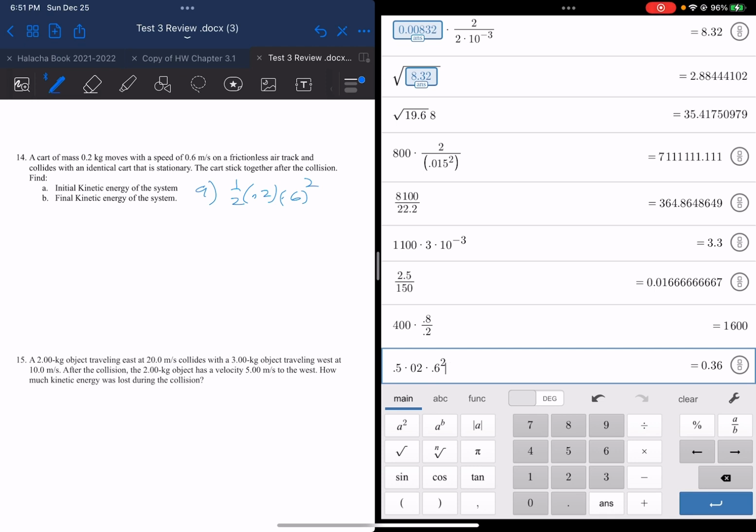For some reason, it's giving me a problem because I forgot a point there. So it's 0.036. Apologies for that. That is the correct answer.